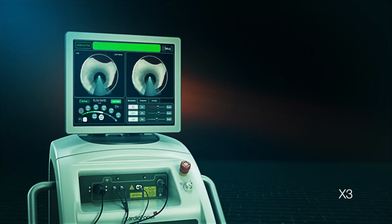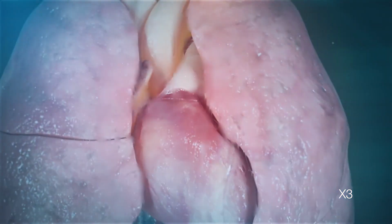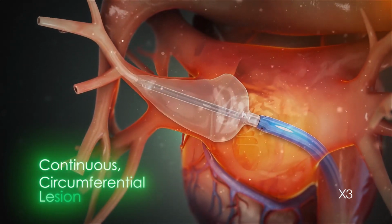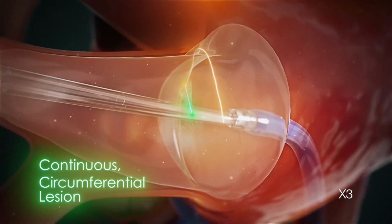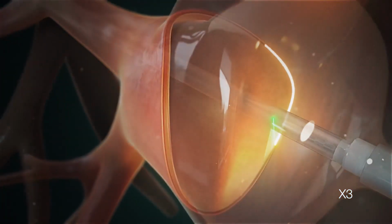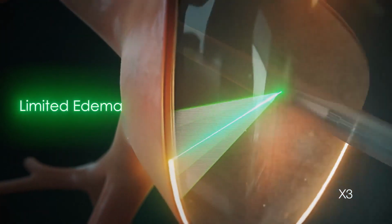For me, the single biggest benefit of laser ablation is you make a lesion at a distance. There's no other currently commercially available technology that allows you to do that. Every technology depends on you, 1, getting good contact, 2, maintaining stable contact. If you lose your contact, you make a poor lesion. And maybe even if you make a poor lesion, you're worse off than making no lesion at all. You'll have edema, you'll have no second chance to make a good lesion.